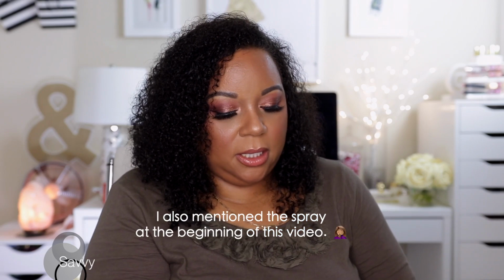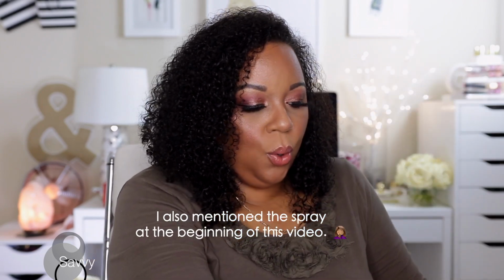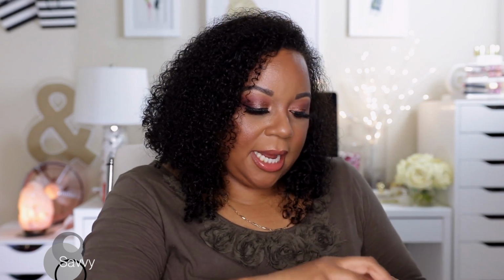So let's see what this looks like in here. Ooh, the packaging is so nice. So they contacted me and added me to their PR list. I got so excited. Oh, this is nice. It comes with a nice, cute makeup bag here. I wonder if they're gonna sell it like this in stores.